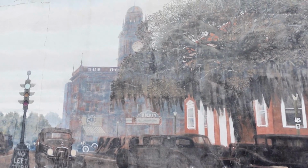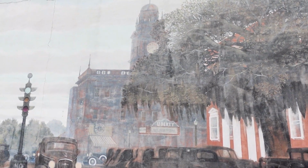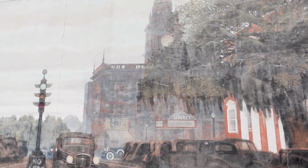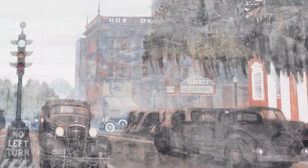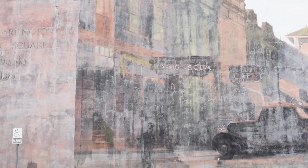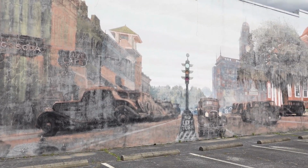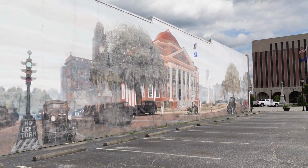Not sure about the clock tower. Is that a courthouse or not? I'm not sure, but at the Liberty Theater I see Gone with the Wind is playing. The painting on the side of this building was done in 1985 by the artist that goes by the name of Blue Sky.